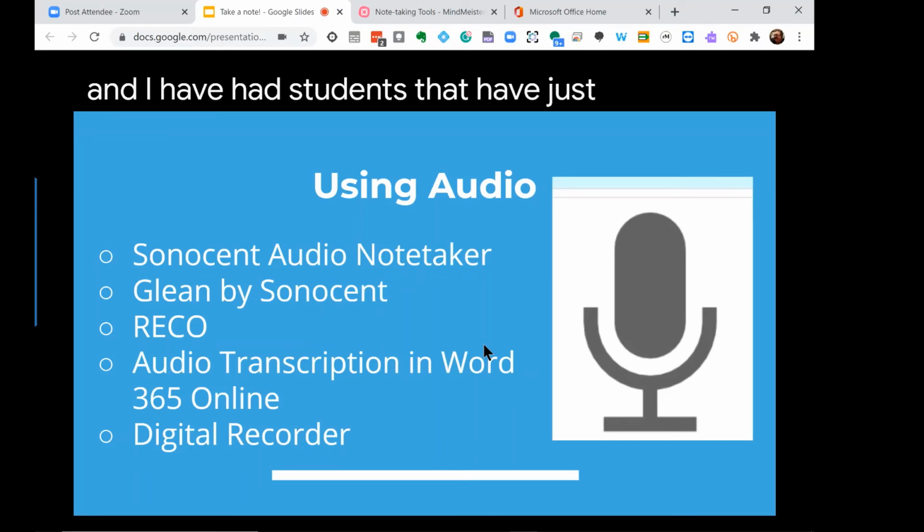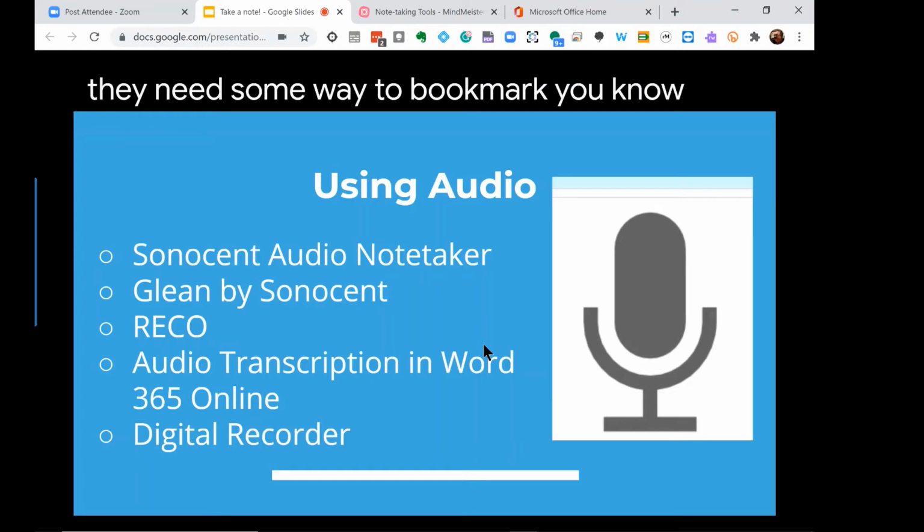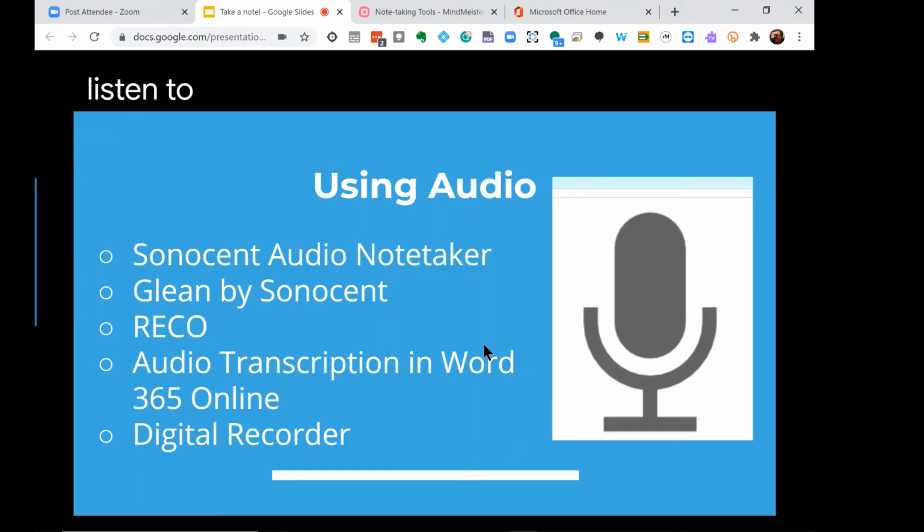And then, over the years, Adam and I have had students that have just come in with digital recorders, and those work well. It's just important for the student to realize that they need some way to bookmark some of the audio, because there's just not enough time to listen to lectures minute by minute.